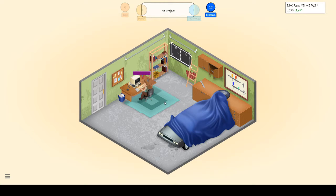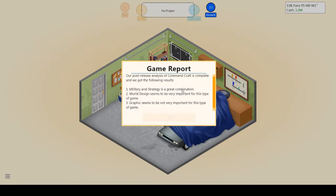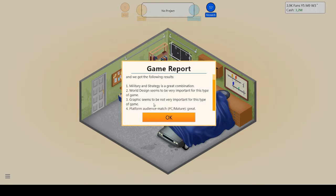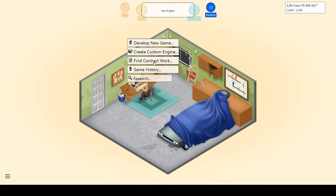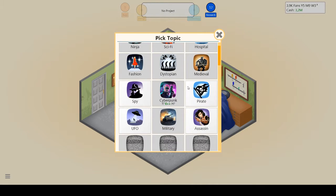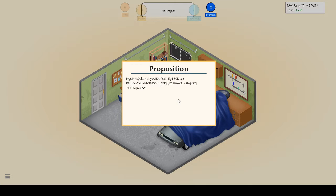Got him. Alright, let's see. Military and strategy is good. World design is important. Graphic is not important. Mature for PC is great, yeah. Those boomers. What do we have here? Could make an assassin RPG. Yes. I think we'll just make a lot of RPGs and strategy games. Okay, decrypt.